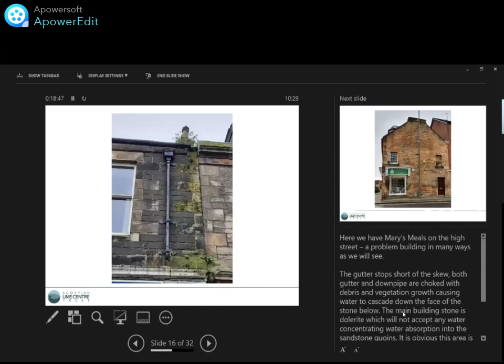This is Mary's Meals on the High Street. Quite a few defects found with this building. So the gutter here, I don't know if you can see it, sort of stops short and the skew kind of funnels water past the gutter, which is just allowing it to completely spray and cover the end of the building. The gutter itself and the hopper are choked because of debris and vegetation growth.